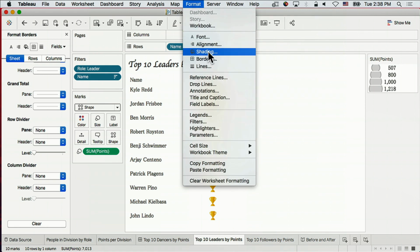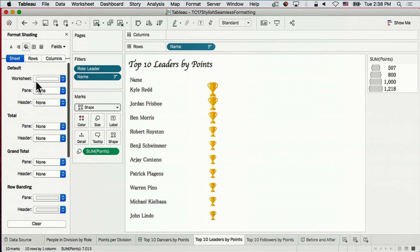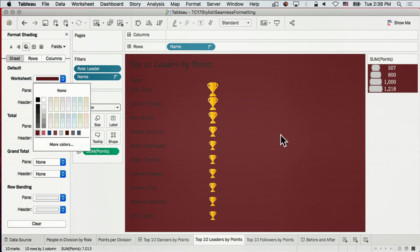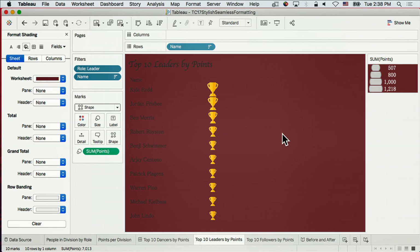The next thing I want to do is make a more dramatic change. I want to change the background color. So I'm going to go to Shading. And inside of Shading, at the top, we can change this worksheet color. So I'm going to use this beautiful, what would you call this, Jason? It looks like a burgundy or a puce, maybe? Yeah, puce. Great.